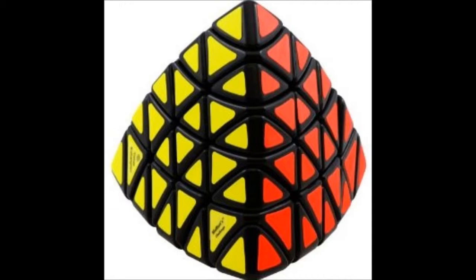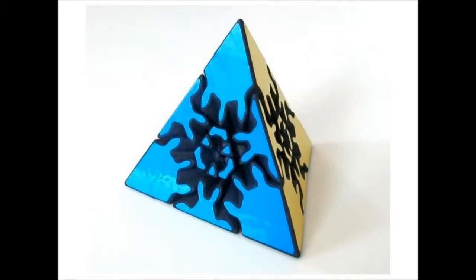Okay, this is the Mefferts Gear Cube, a gear Pyraminx. It's pretty much like a gear cube. The centers move along with it, but it's a lot different. You have to worry about the corners and the edge pieces as well. So these are just two Pyraminxes that I'm thinking about getting, but there's a little bit more out there.